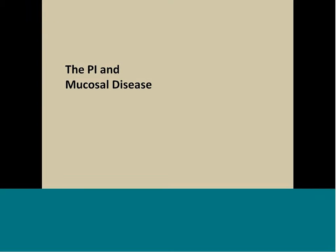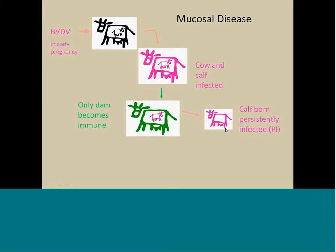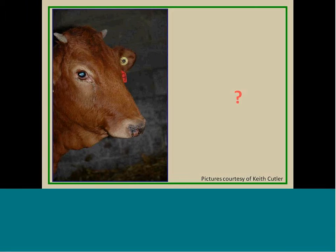If we just finish off on the PI animal and talk finally about mucosal disease, it's an end result really for persistently infected animals. What we see is a superinfection, a mutation of the virus that this animal is carrying. This superinfection or mutation results in hemorrhagic erosions of the muzzle, all the way through the GI tract, so all the way through the intestine, and these hemorrhagic erosions cause the bloody hemorrhagic diarrhea that you'll see in mucosal disease cases. These animals waste quite quickly over 3 to 4 weeks, and this disease is always fatal.